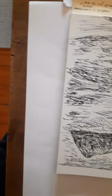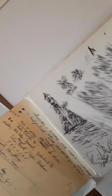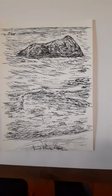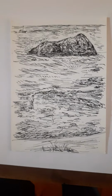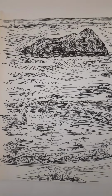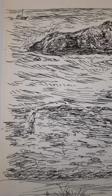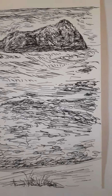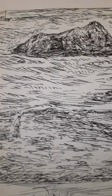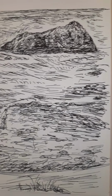Or kids, couldn't escape the buggers. And let's just move that across. So I did quite a lot of these complete drawings in this book. This is that bird rock I mentioned in a previous video, on the beachfront with a little fishing boat out the back there and a person walking in the rocks at low tide. Bit of a wave crashing there. No cormorants visible.